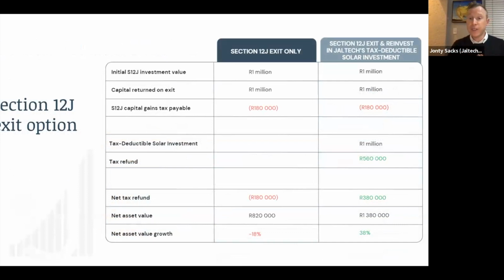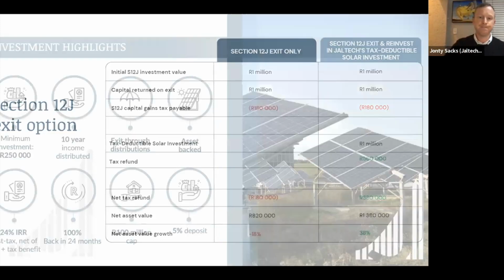I'm not going to go into too much detail here, but if you are a Section 12J investor, if you are coming to the end of your investment term and you exit your Section 12J investment, this is a great option. By moving your Section 12J funds into this fund, it'll help you cushion the capital gains tax liability you have when exiting a Section 12J fund. If you are in this scenario, this is a discussion for another day, but it's a really, really good option.